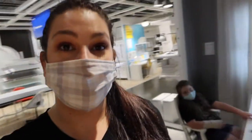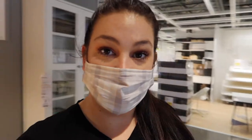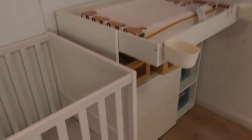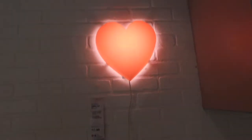So, Logan is tired and hungry. Olivia is crazy. And I'm ready to keep shopping. So, let's go. That heart lamp is so cute. This is cool. These little things that clip onto your changing table. So cute. We'll have to get one of these.